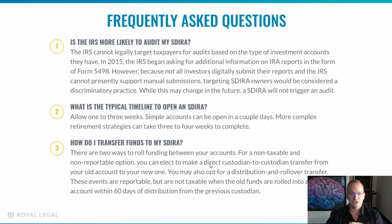To open a self-directed IRA and establish the checkbook control, it's usually 1 to 3 weeks. Some initial steps can be completed in the first couple of days, but in terms of getting accounts to roll over, opening bank accounts, establishing the entities, and producing all the documentation, operating agreements and so on, we usually look at about a 1 to 3 week total turnaround time for people to get fully set up and running. And then it's also very easy to fund these accounts and transfer assets over because you can do it in a couple of different ways.